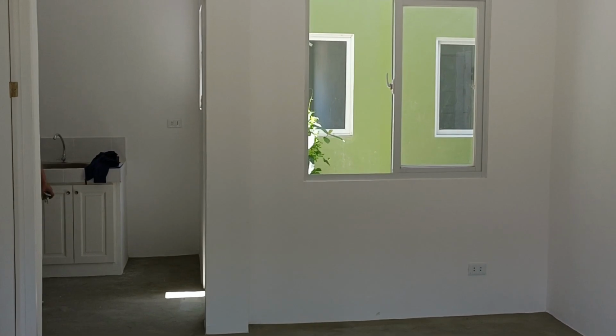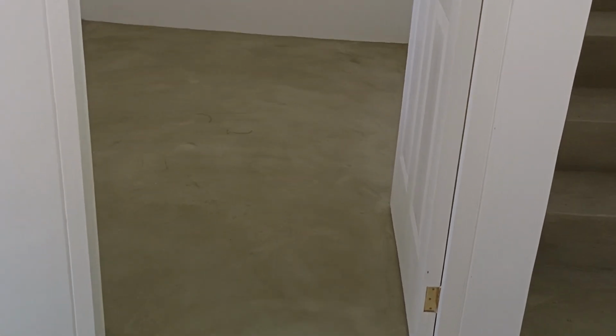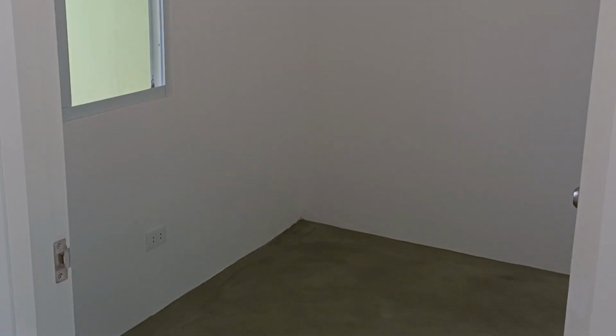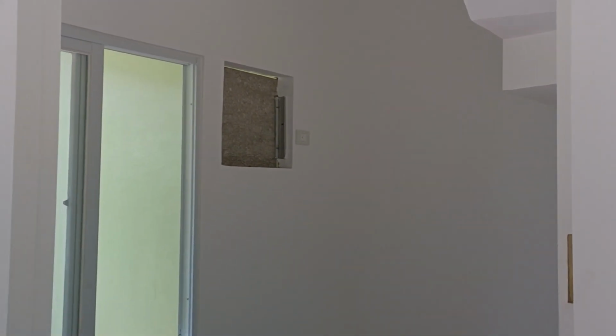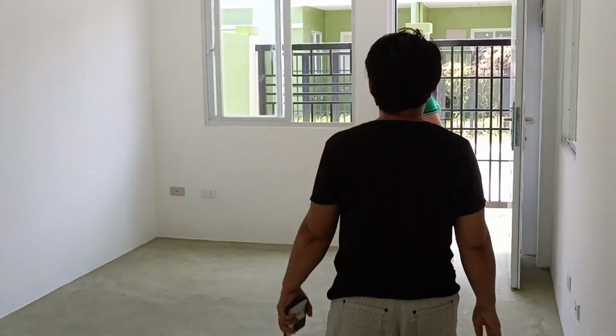The Adelle townhouse has 4 bedrooms, 2 toilet and bath, and a balcony for your daily dose of sunshine. As you can see, it's the perfect home for a growing family. 3 bedrooms sa taas at isa sa baba, just in case na meron tayong mga elderly sa family. Good thing na meron silang kwarto sa baba at may malapit na restroom. Others, they convert the room into an extension of their living room or ginawa nilang entertainment room.